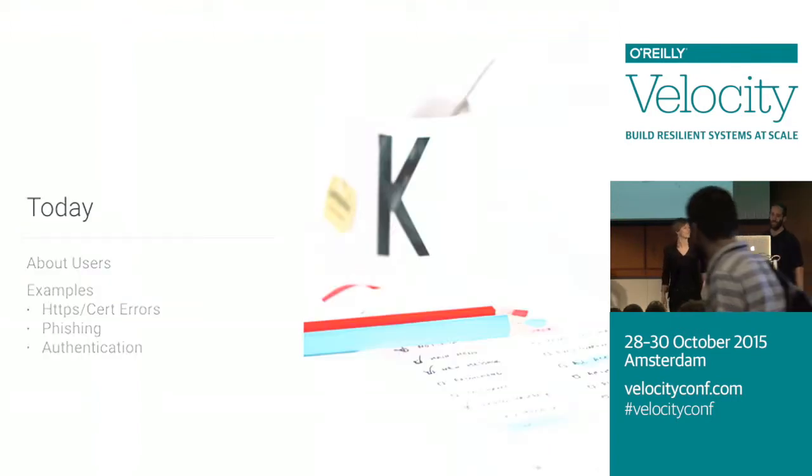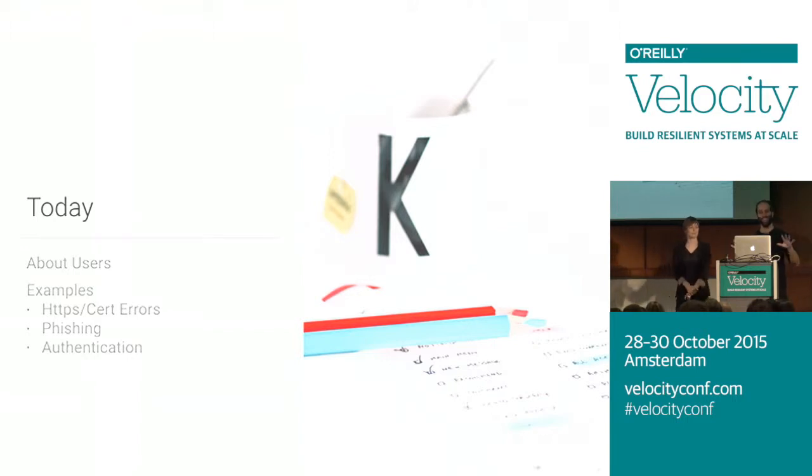Cool. So at a high level, what we're going to talk about through this presentation is why do users make insecure decisions? And we'll talk about how we can help them not make such insecure decisions. We're going to cover three topics here, which are HTTPS and certificate errors, phishing, and authentication. For each one of those, we're going to try to give some practical real-world data, some practical tips and tricks, but maybe even more important, try to extrapolate from them some design principles, systems, and visual design that you can take with you to apply to a broader set of decisions.